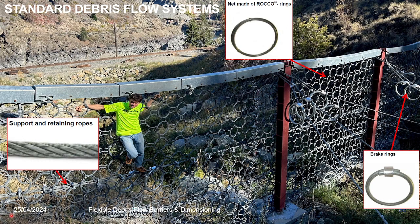And then brake rings, these brake rings, you can see these steel tubes with aluminum sleeves on them. We feed ropes through these tubes, and then when they're under tension, they deform. And when these brakes deform, that takes time, and it creates distance. And if we have time and distance, then we are reducing the impact forces on our anchors. So those are brake rings.